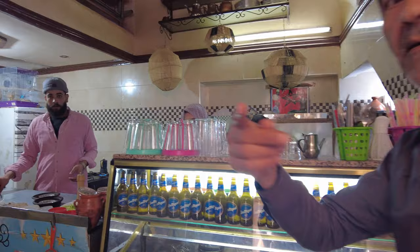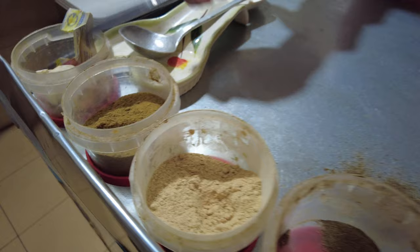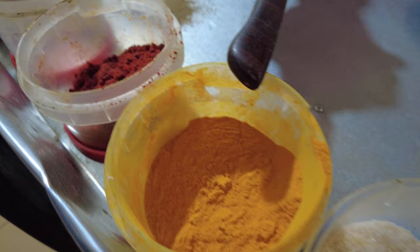So this is the inside. This is inside the whole kitchen. Okay, inside. I see the spices. Oh, some different kinds of spices. Garlic, cumin, ginger, black pepper, paprika. I don't know the name.